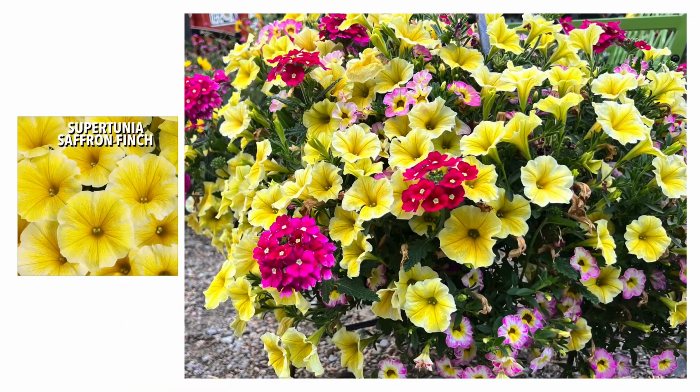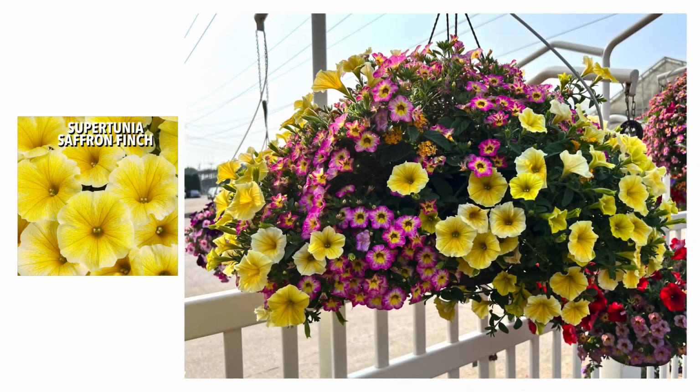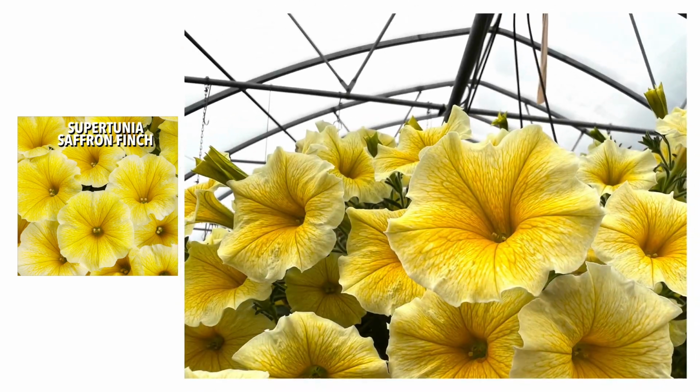The Supertunia Saffron Finch is my favorite yellow petunia out there. The color is extraordinary. It opens a very solid yellow. It does get a little bit of fading around the rim, but it does it in the most beautiful way possible, kind of that buttery outside with that rich inside. It is absolutely a ball of sunshine.